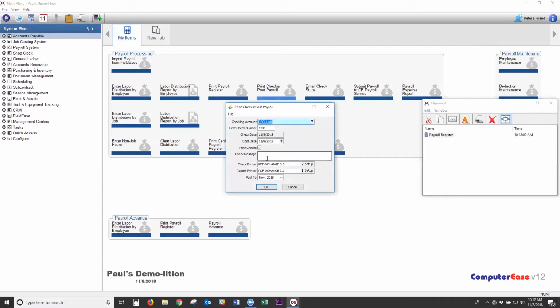Then the next step is we click the print checks post payroll. This is still going to be that step in the process that books all of the hours, all of the job costing, the GL into your system. But the beauty here is this is also our payroll submission process. So you're able to type in a little normal message, like hello world, new 401k plan offering, CE payroll service.